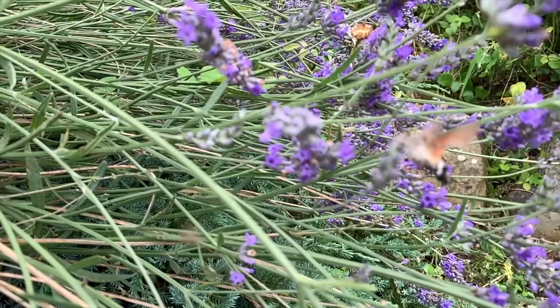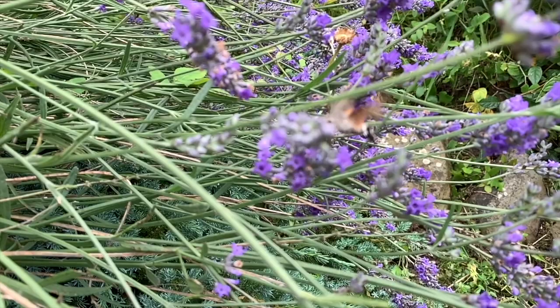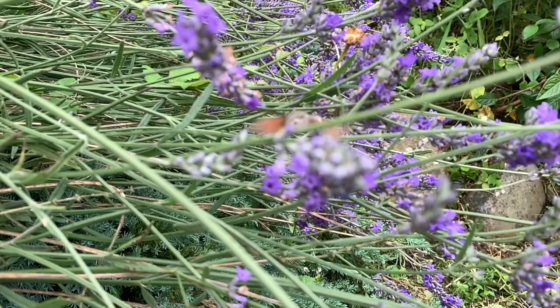Slowed the film down here slightly so that you can get a good look at how the hummingbird hawk moth flies. Sadly, it wasn't in pin-sharp focus, so I'll try better next time.